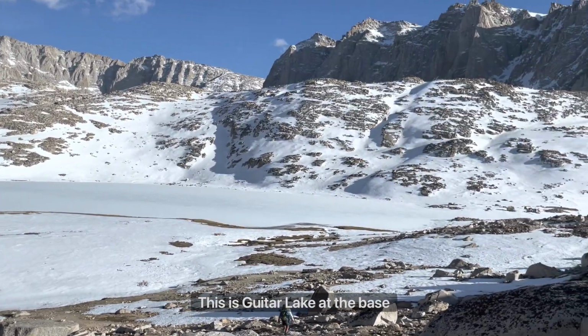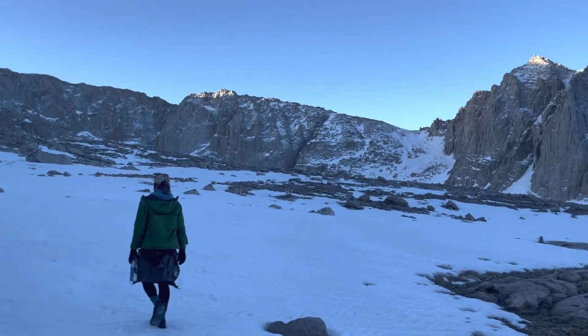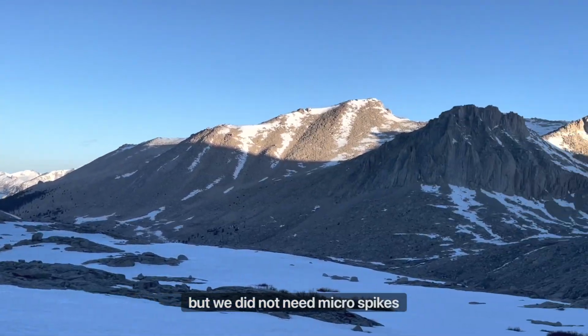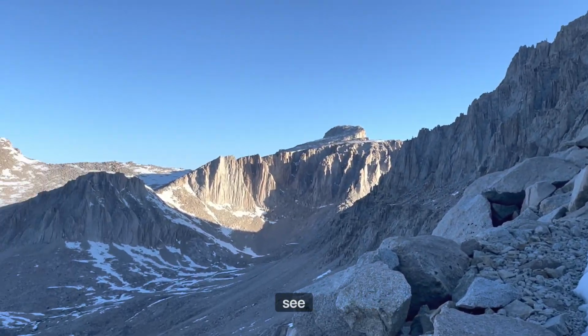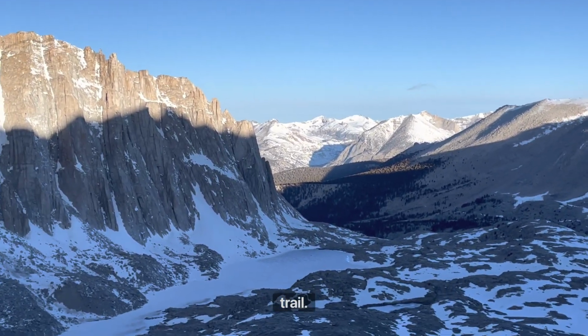This is Guitar Lake at the base of the climb from Mount Whitney. We began our ascent of Whitney around 6 a.m. There was snow, but we did not need microspikes for the majority of the ascent. The snow froze pretty well, and as you can see, it's pretty bare on the majority of the trail.